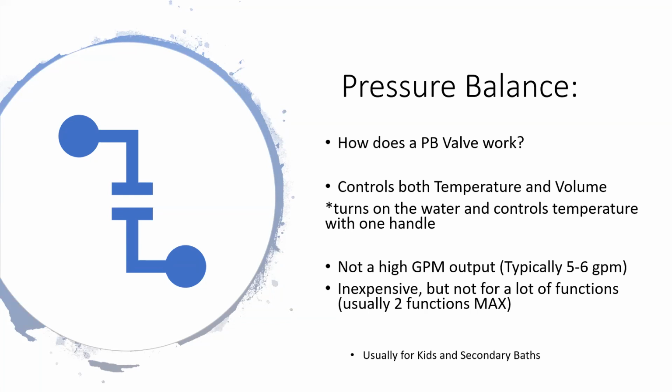Now, the downside to a pressure balance valve is that it typically is not going to put out as high of gallons per minute. So you're looking at about 5 to 6 gallons per minute in a pressure balance valve. So again, this goes back to, why do you need more than one pressure balance valve for over 2 functions? Well, that's because each function is 2.5 gallons a minute. So once you get to those 2 functions, that's 5 gallons a minute. That's basically the max as far as your pressure balance valve is going to put out.